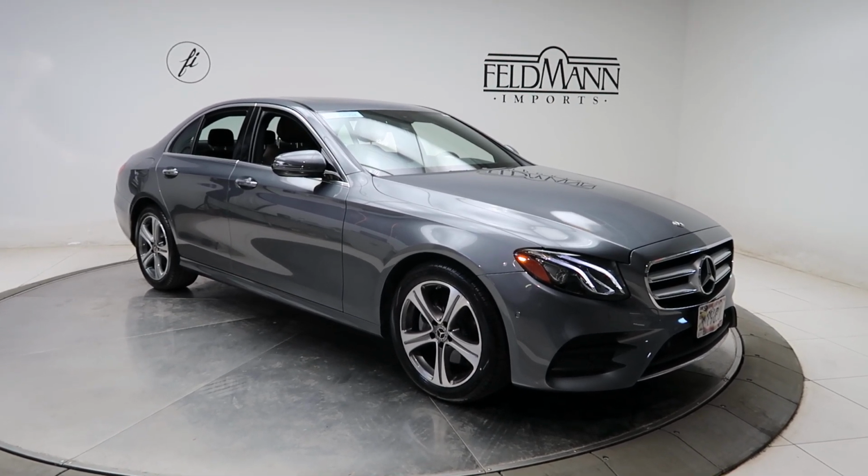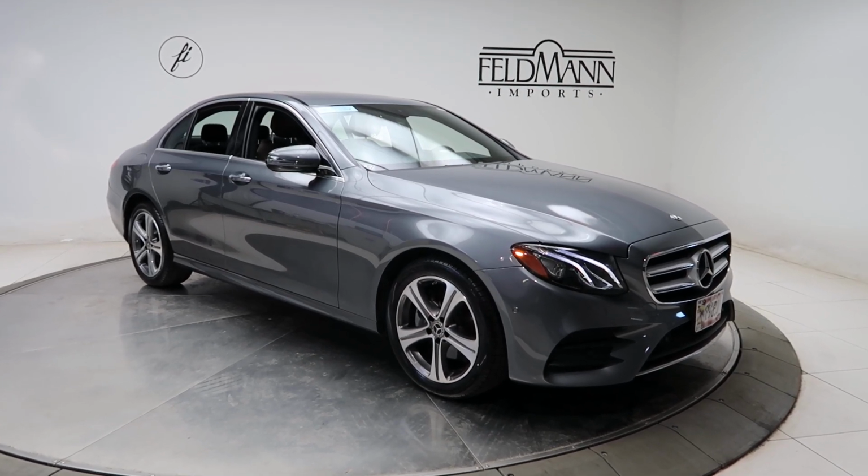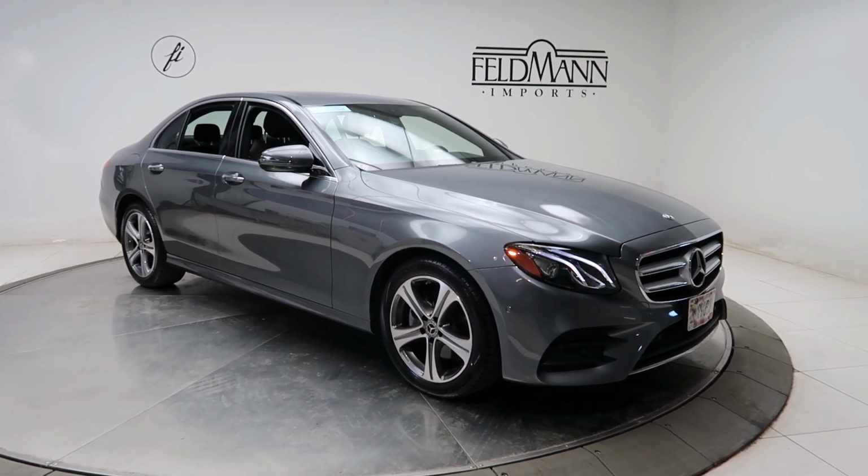Today we're taking a look at a certified pre-owned 2018 E300 4MATIC. This one's a Cellnite Gray Metallic. Underneath the hood is a 2-liter 4-cylinder turbo pushing out 241 horsepower and 273 pounds of torque.